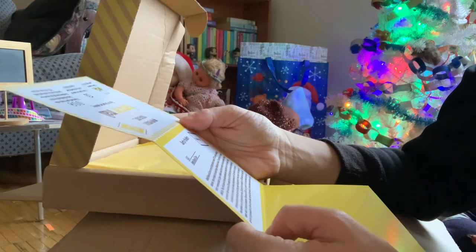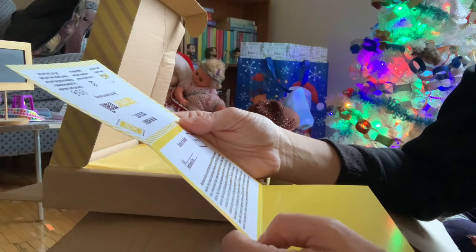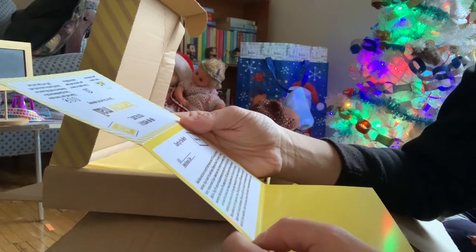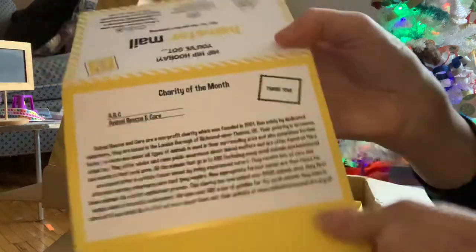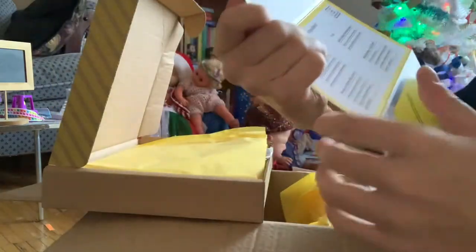What a fantastic achievement. We have sent ARC a box of goodies for the small animals they have in care, but if you would like to find out more about them, visit their website at www.animalrescueandcare.org.uk. That's what they are. So I think this is awesome.